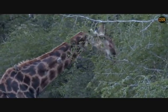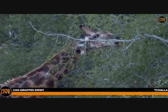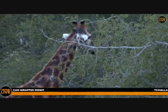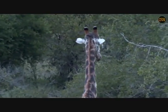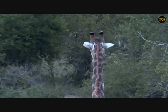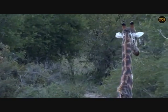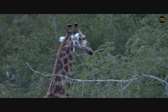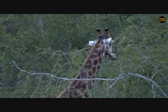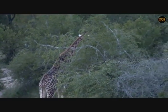I have no idea if giraffes can swim, but I assume they can. All mammals seem to be able to swim, apart from us who have to learn how to swim. I don't think any other mammal needs to learn. If you just throw a mammal in the water, they tend to have some form of doggy paddle that gets them out the other side. I've never seen it. I'd love to see a giraffe swimming. Well, it looks like our giraffe is not interested in swimming or drinking. Let's go over to Taylor with an animal in the water.